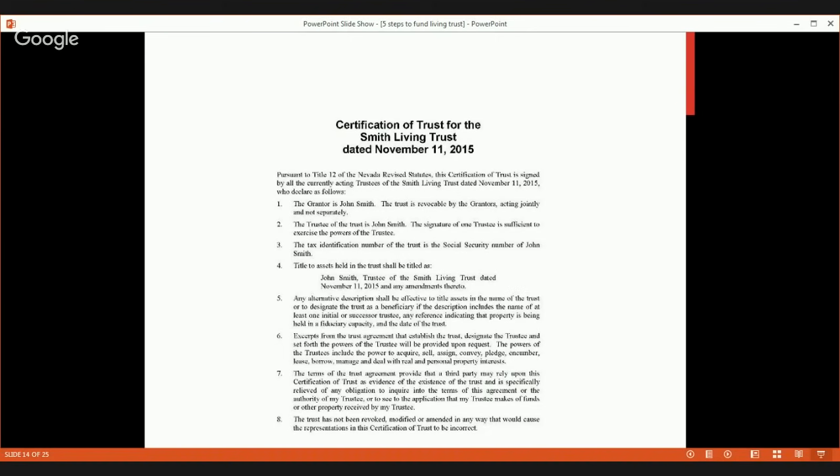But you could give that one-page document to your bank and say, please retitle my account into my living trust. I could give it to my broker and say, please transfer my account into this name. And all they're going to do is type. They should not change your debit cards. It should not change your checks unless you want it to. But it'll still be John Smith. The trustee is John Smith.